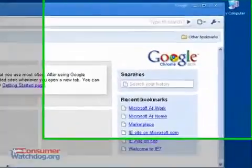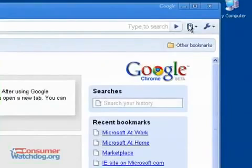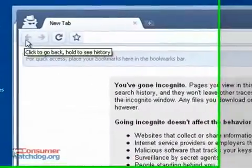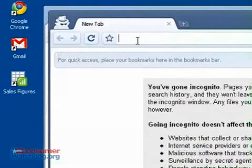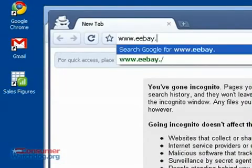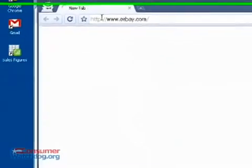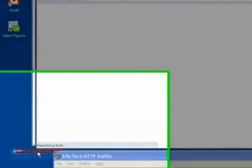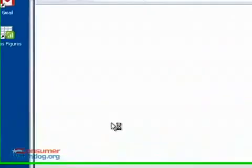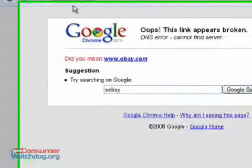So let's go ahead and open a new incognito window. Here you can see that we're in incognito mode with the new icon and the different color. I'm going to go ahead and enter a new URL. In this case, instead of entering eBay's address, I'm going to have a typo, EEBAY. You can see that the browser's having trouble finding it, and in a couple of seconds, you'll see that the browser comes back with a suggestion. Instead of eBay with an E, it says maybe what you really want is ebay.com, the correct address.